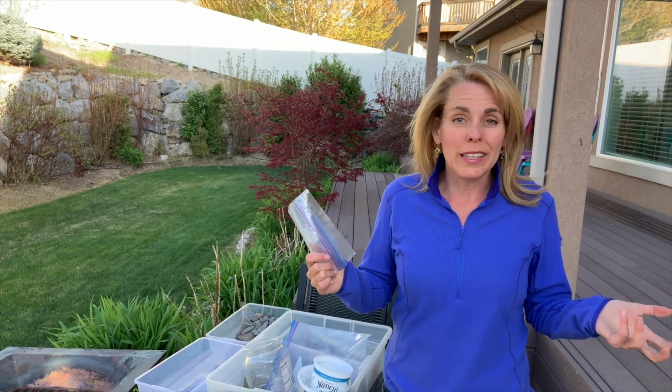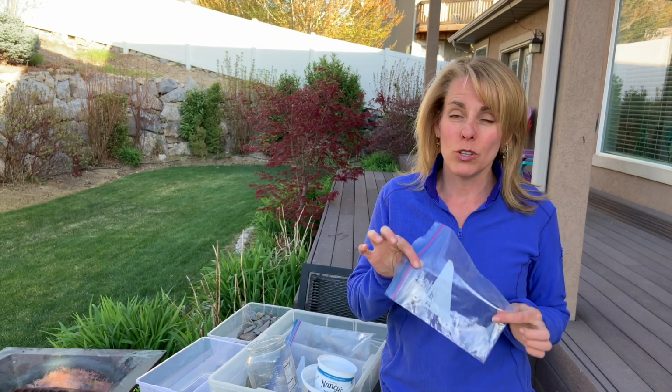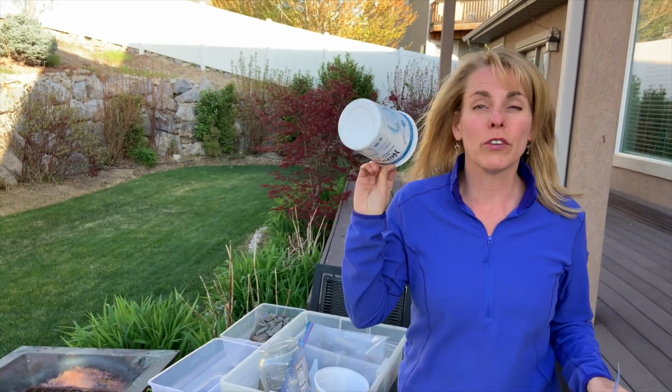The only thing you really need when you go rock hunting is a pocket. But even better yet would be something to hold the rocks. And so I love to take my used Ziploc baggies or any kind of old container that you were going to throw away. They're perfect for collecting rocks.